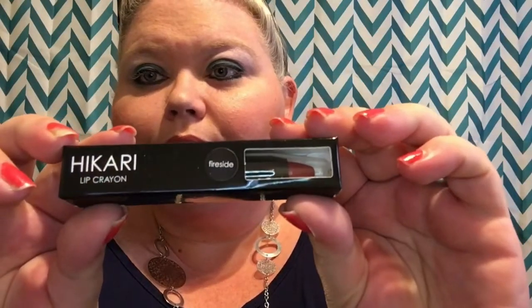And you guys, I'm telling you, with this hurricane, my mind is just not working, and this is the second unboxing that I have done where I just completely forget to look at the card. So let's hop back, and you know what, no, we'll just go ahead and do this last product, and then we will review with the card. This is by Hikari. It is a lip crayon in Fireside. So let's take a look at this.